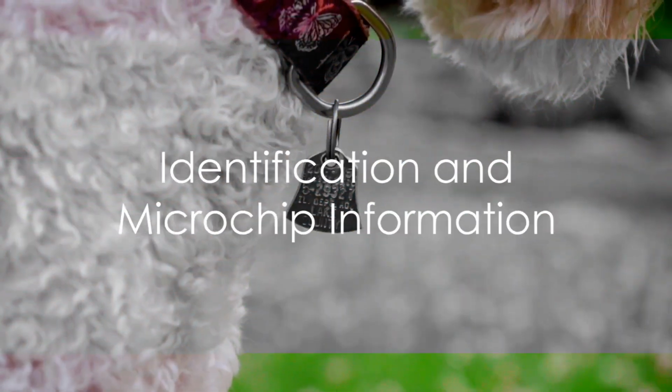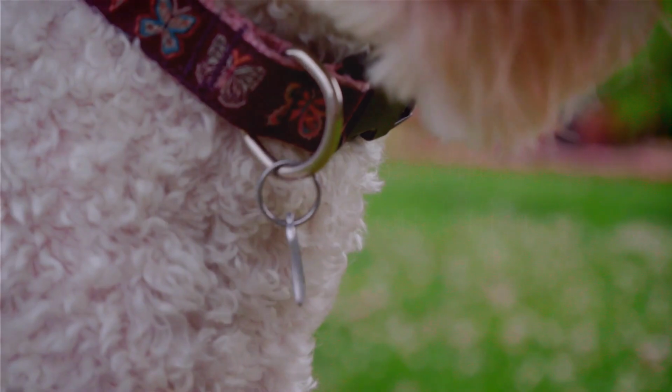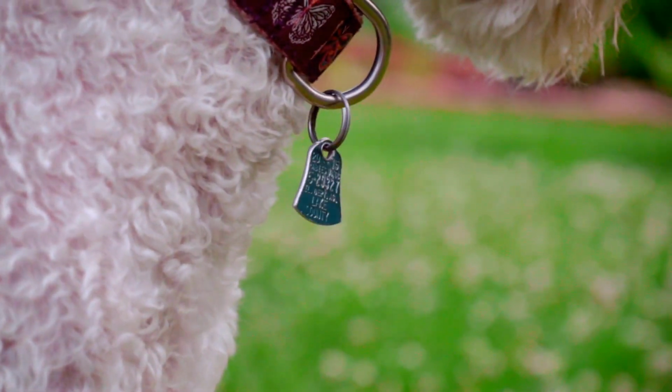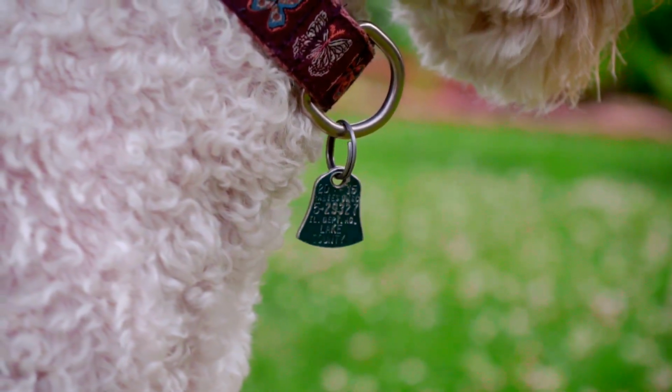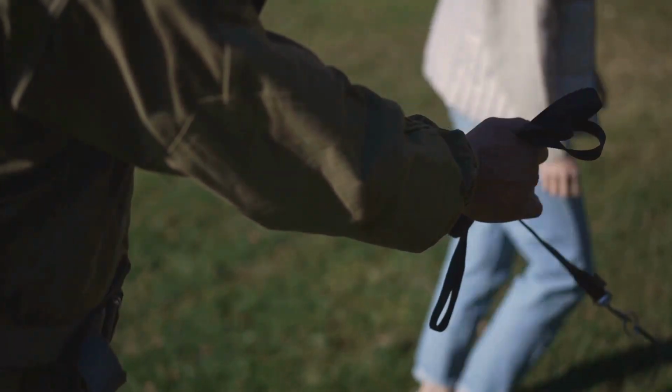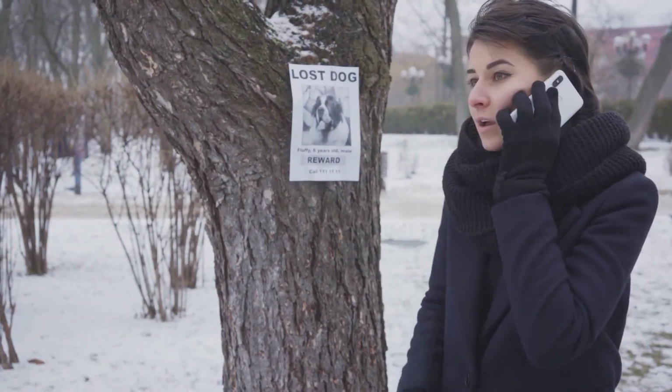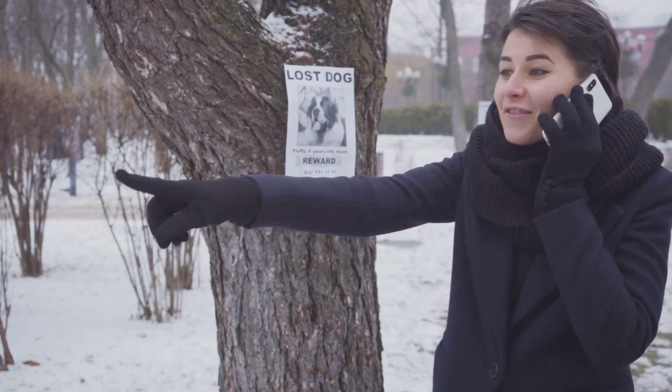Let's talk about identification. Now, we all know our pets can be little escape artists when they're scared or anxious, and this is where sturdy ID tags come in handy. These tags, attached to a robust collar, should hold your contact information. That's your name, phone number, and address. It's like a return ticket for your pet, right back to you.